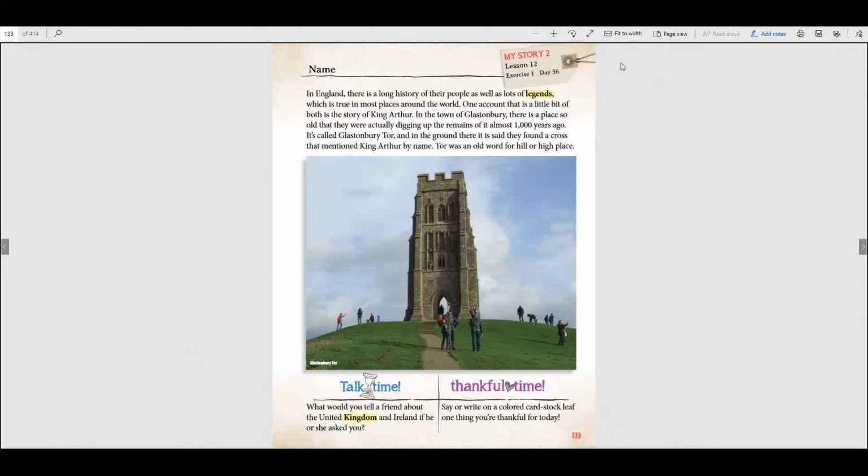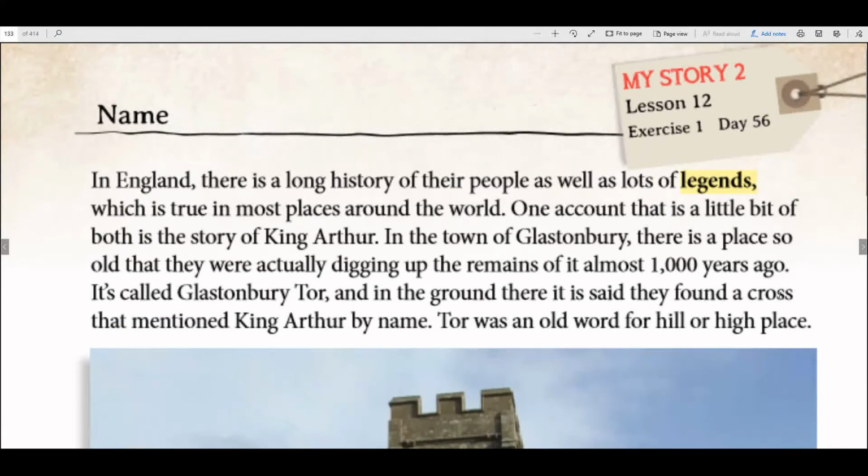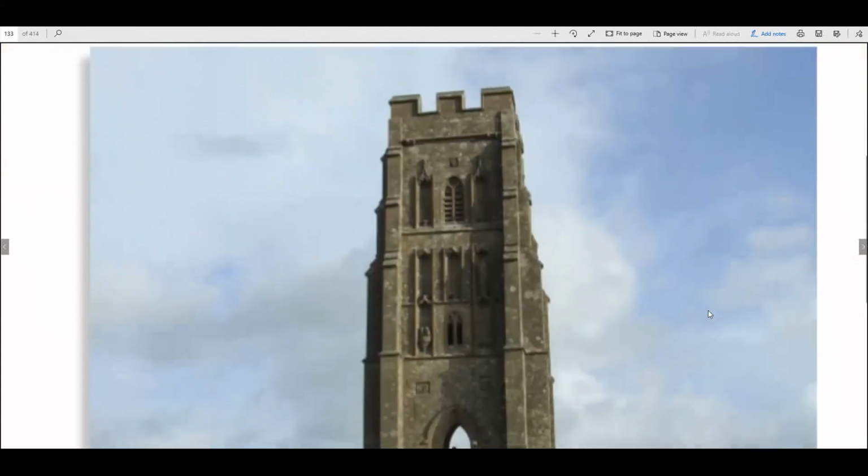Let's look at this place. This says in England, there's a long history of their people as well as lots of legends, which is true in most places around the world. One account that is a little bit of both is the story of King Arthur. In the town of Glastonbury, there's a place so old that they were actually digging up the remains of it 1,000 years ago. It's called Glastonbury Tor, and in the ground where it is, they found a cross that mentioned King Arthur by name. Tor was an old word for hill or high place.